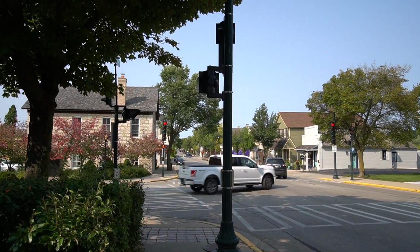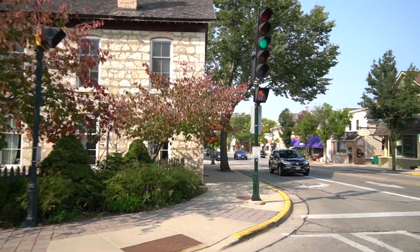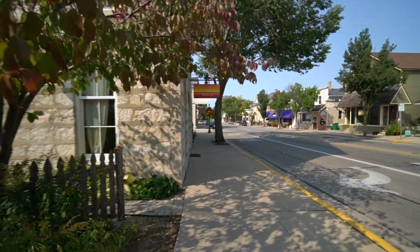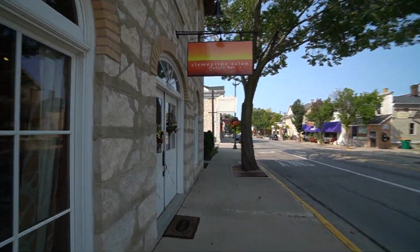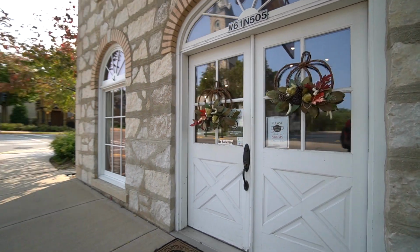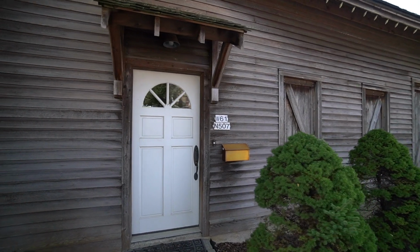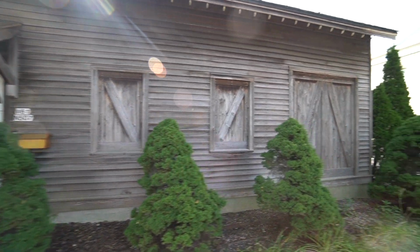Sunday, September 20th. So I'm just trying to capture the architecture and the buildings. And let me zoom back out so I can get more of the buildings. There we go. Trying to do more stuff. Now this looks really old, but I don't see any historic indication as to what it was. Or maybe it's just made to look that way.